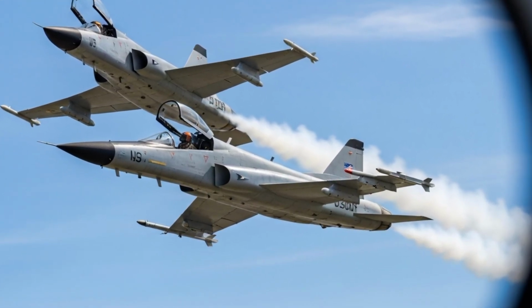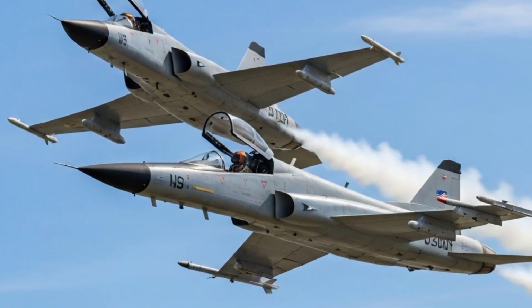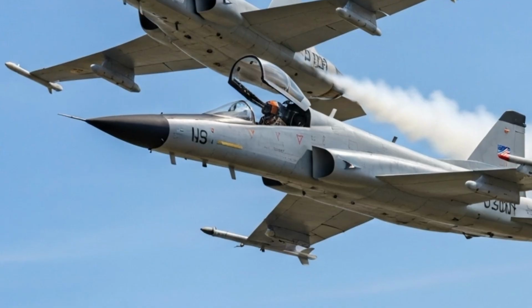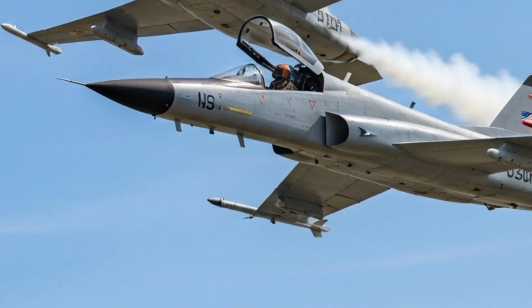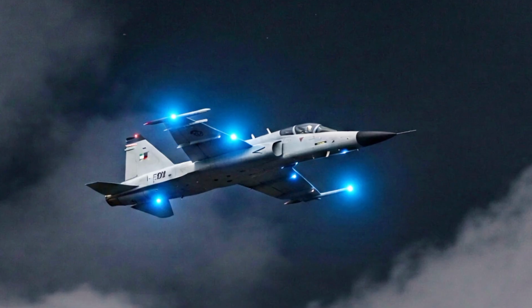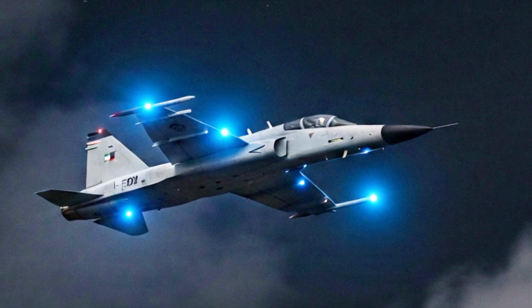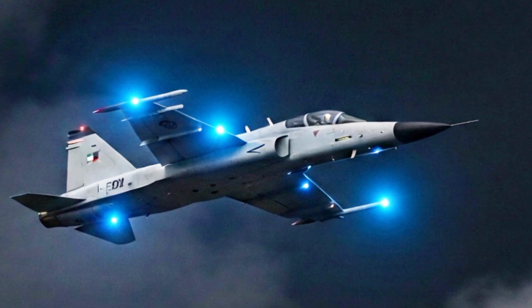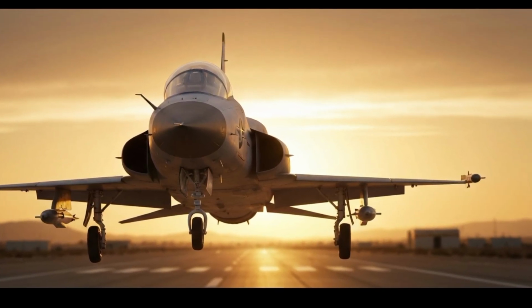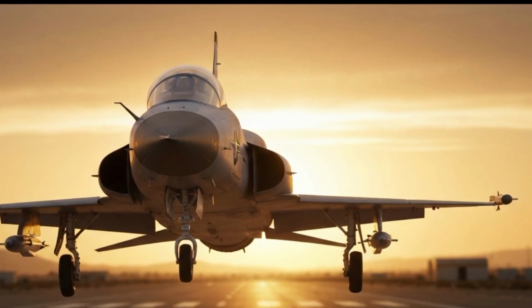Now, here's a fascinating twist. The F-5 Tiger II became more than just a jet. It became a global ambassador. The United States used it not only for its own training, but also as part of what many call jet diplomacy. Dozens of countries were given or sold the F-5, making it one of the most widely exported fighters of its generation. From Switzerland to South Korea, from Saudi Arabia to Brazil, and even Iran during the Shah's era, the F-5 became the frontline fighter for over 30 nations.